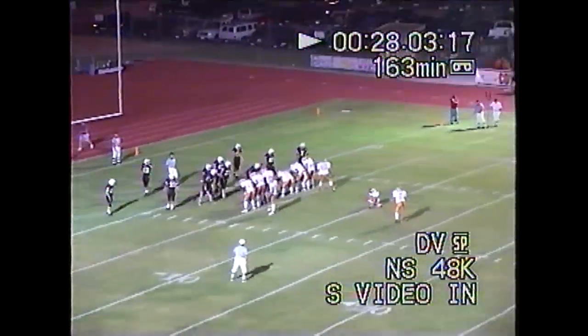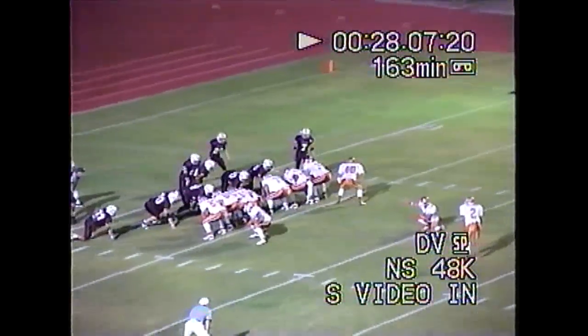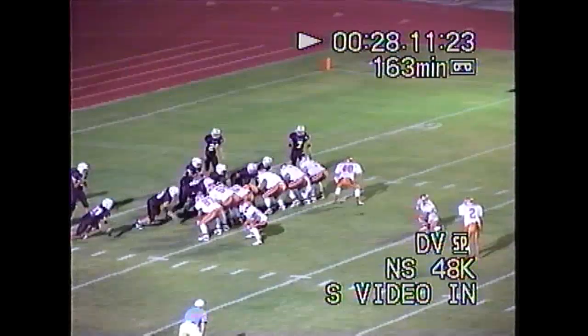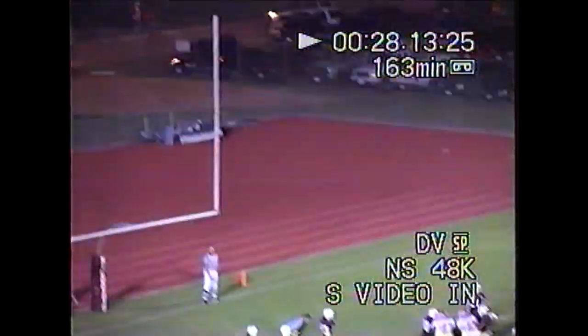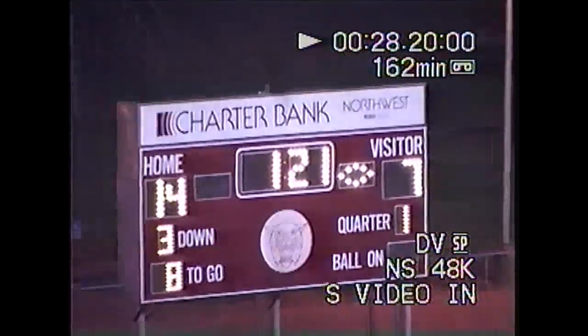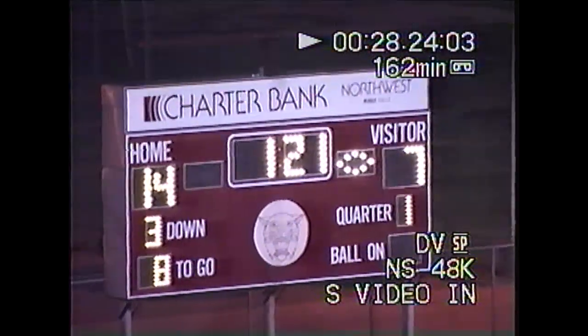The point after by the Coyotes. Number 2 will do the kicking for the Coyotes. Valdez, point after, through the uprights. 1:21 left to go in the first quarter. Wildcats 14, Coyotes 7. Wildcat football continues after these words.